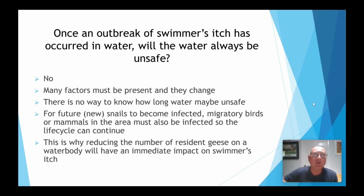Once an outbreak of swimmer's itch has occurred in water, will the water always be unsafe? No. Many factors must be present, and those factors change all the time. There is no way to know how long water may be unsafe. For future snails, new snails, baby snails to become infected, migratory birds or mammals in the area must also be infected so the life cycle continues. Well, as I just told you, resident geese don't migrate, but they're infected. They stay in the area, so the cycle continues. That's why reducing the number of resident geese on a water body will have an immediate impact on swimmer's itch.